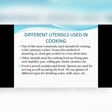Apart from it, we see many utensils in our kitchen which are used for cooking like wok or kadahi, pan, rolling pin, etc. We serve the food in plates and bowls. Spoons are used in serving as well as eating the food. We also use different types of glasses for drinking milk, juice, etc.